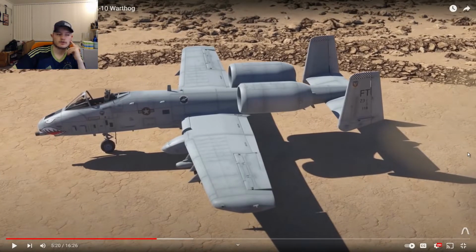So it's just like very, very survivable. It's very capable. It can survive a lot. That's crazy. 2 hydraulic systems and then also a backup system that allows you to still be able to use the plane basically, or at least get into a safe zone. That's insane, man.